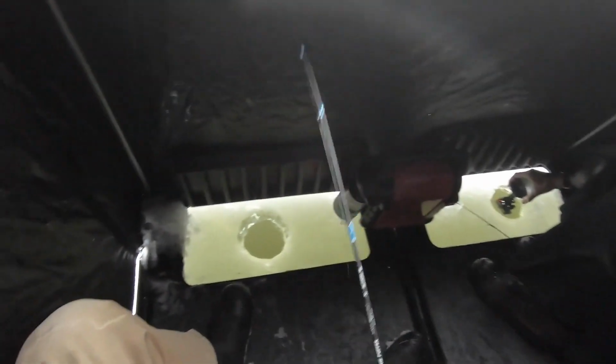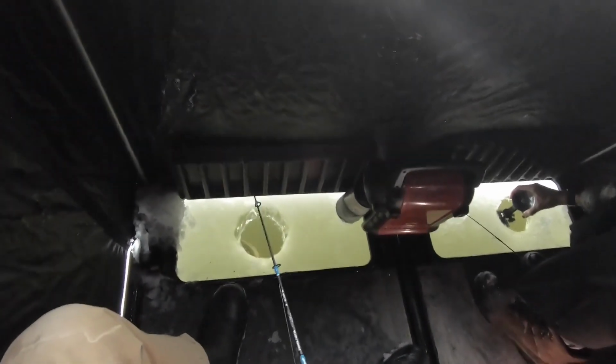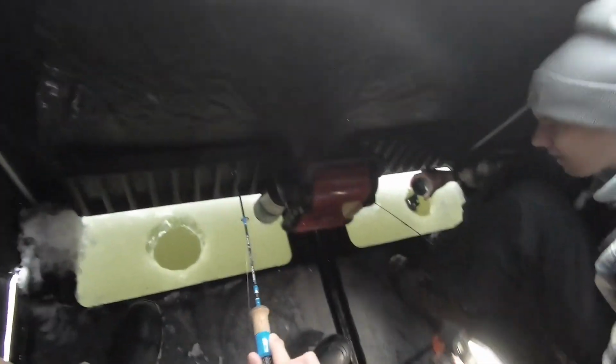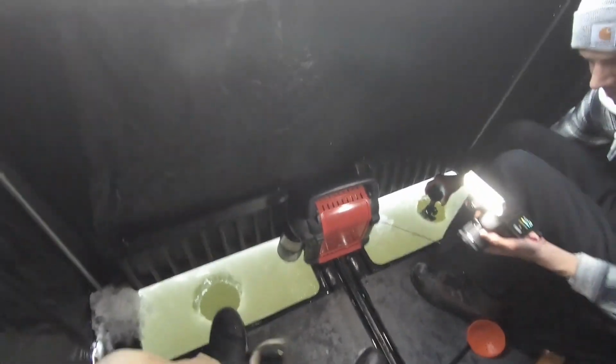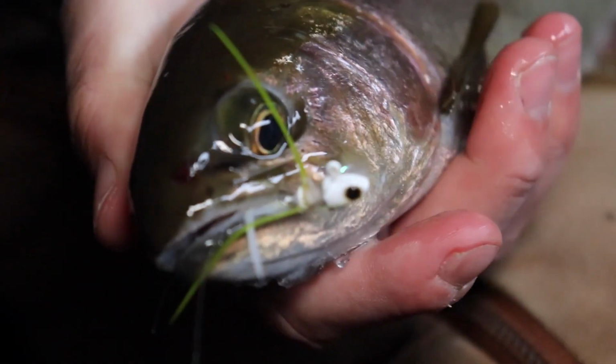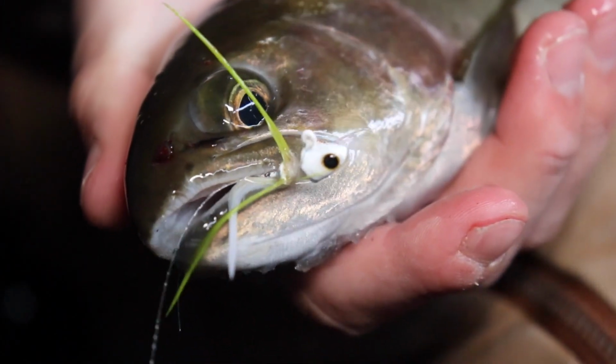Look at him down there. Dude, he's just as big as the last one, if not. Yeah, he's a good one. Oh, another big mama. Yeah, he is a weird colored one, dude. Look at that hair jig.